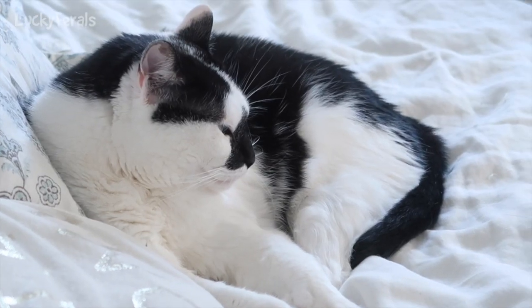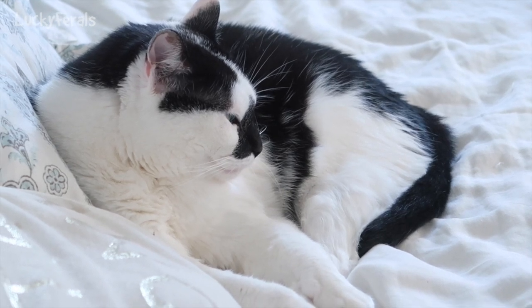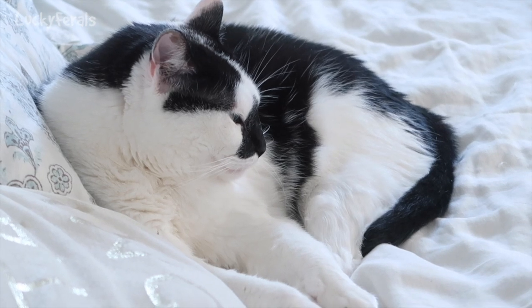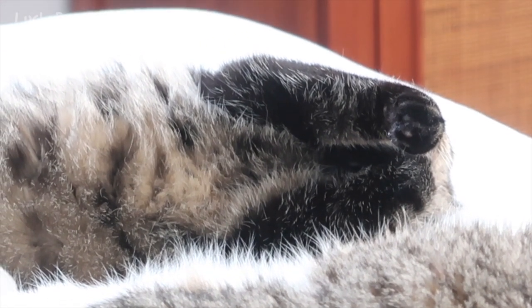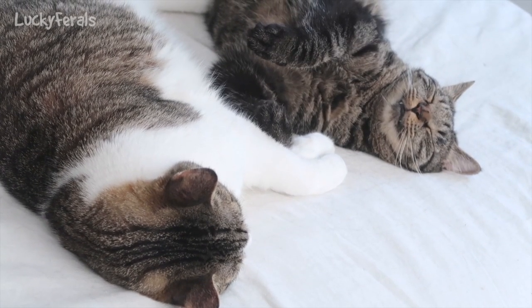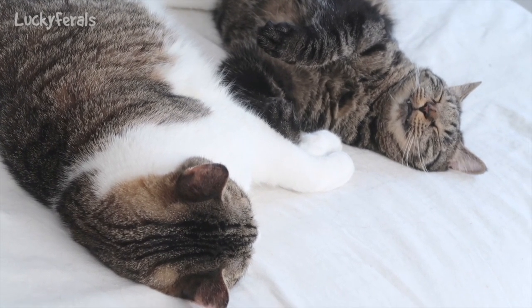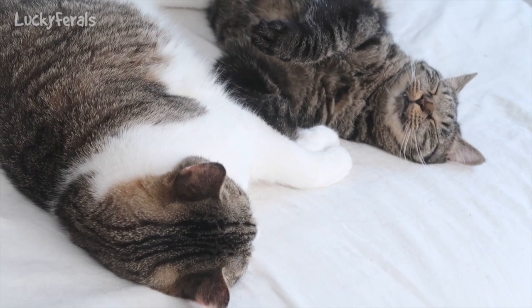And out of all of the cats, Splash is the biggest. Splash is a very big boy. And then Boo is the second biggest. And then Stella. And then Simba. Look how Simba's laying. He's laying with his paws in the air. Simba's sleeping with his mommy.